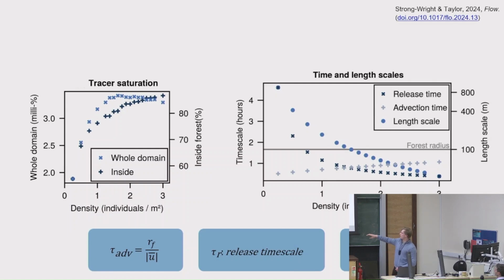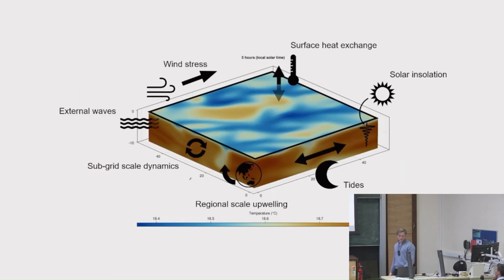To explain this, we derived a timescale for how quickly the water gets exchanged into the forest, and then the release timescale from the tracer release equation, and we find that that's where they intersect at that density. So basically the exchange with the outside water is limited by how quickly new, fresh water can get into the forest before it becomes saturated. So we're maximizing the saturation, but exchanging it. Because if you have more kelp, then it saturates the water faster, but it doesn't get exchanged with new water quickly enough to replenish it.